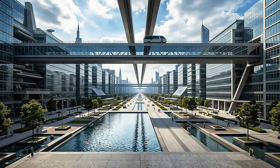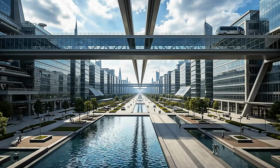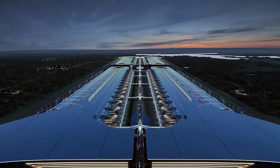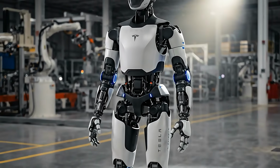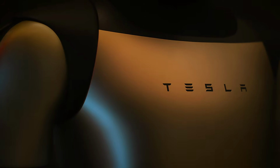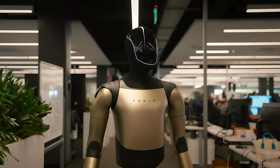When you stand at the entrance of Terafab and look down its full 2.5-mile length, you are not looking at a factory. You are looking at the physical infrastructure of the future, built in one place, by one company, for one vision. And at the center of that vision is Optimus. Elon Musk has repeatedly called Optimus the most valuable product Tesla has ever made, with a long-term price between $20,000 and $30,000. Terafab is the factory that makes that possible.